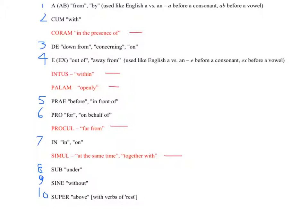My point in showing you this list is that this is the complete list of prepositions. That's a part of speech that we learned about from day one. These are the prepositions that are used with the ablative case. That is to say, the ablative case follows these prepositions. When the ablative case is preceded by these prepositions, there is no doubt as to how you will translate the ablative.